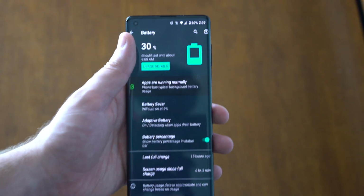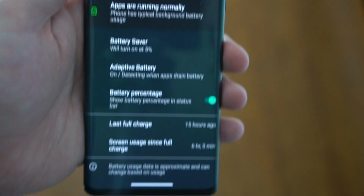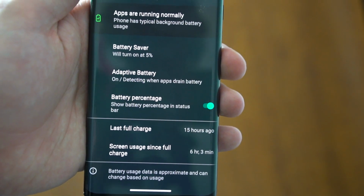Now, as far as the battery, this phone has a 4,500 milliamp battery. In short, I think it'll get your heavy users through the day. I think it'll get your moderate users even more so through the day. This phone has lasted me very long. It could be even between 6 and 8 hours of screen time, just depending on the day and what I'm doing and things like that.